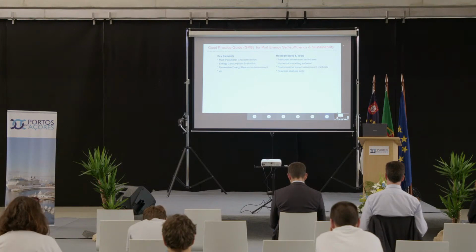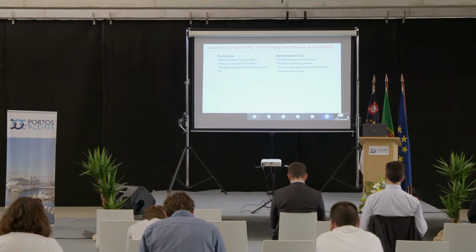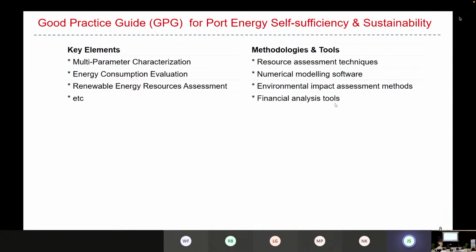In this guide, it has been explained how the techniques have been carried out for the resource assessment, and also the mention of different software used and the resolution that has been incorporated, and so on. And different environmental impact assessment methods have been explained, and the financial analysis tool that has been used in the project as well.